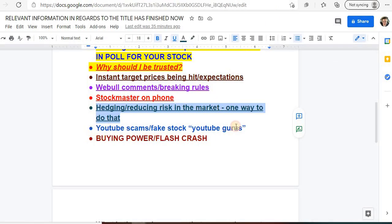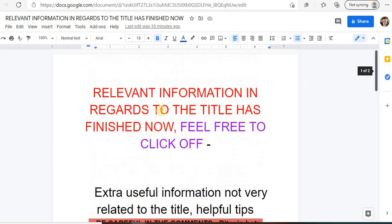YouTube scams, fake stock YouTube gurus. Guys, please do not trust anyone on YouTube, including me. Don't trust me. Look at what I'm saying. Determine if you want to believe it. Look at all the information you have, determine what is true, be objective, look at both sides. Do not trust YouTubers. Most finance YouTubers try to do what I do but fail horribly, in my opinion. By the way, if you think I'm ranting, I'm allowed to.